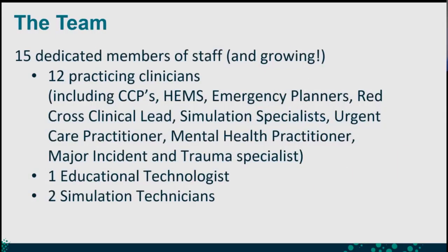The takeaway message from this slide is perhaps to note that the majority of our lecturing staff are practicing clinicians. So these are not just lecturers who've been doing it for years and years and years. These are clinicians who are still practicing today. So when they're not teaching you, they're out doing shifts, keeping their skills and their knowledge up to date. Very, very important when you think about it.